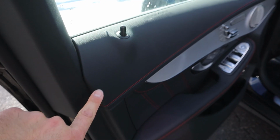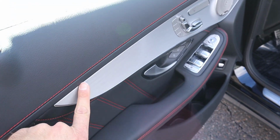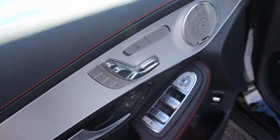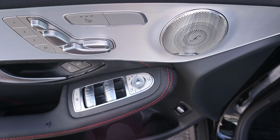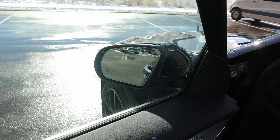Notice the keyless entry. Now the front door panel is just as nice as the rear, with all of the leather and the red stitching. And then again, neutral, we'll just call that. Anyways, memory seat functionality here. You've got your power adjustments, heated seats, all of our window controls with our mirror adjustments. The mirrors do power fold in. You've got the speaker for the Burmester sound system, and then blind spot monitoring for the mirrors.